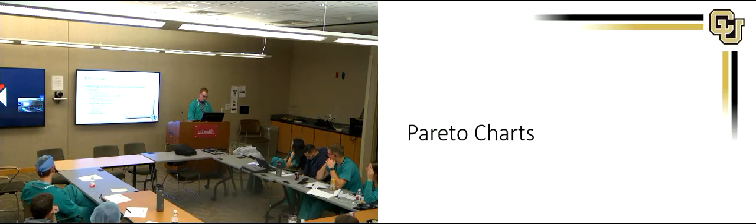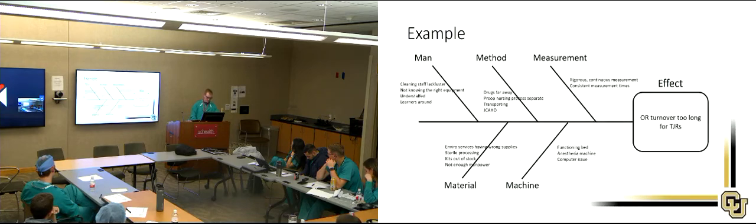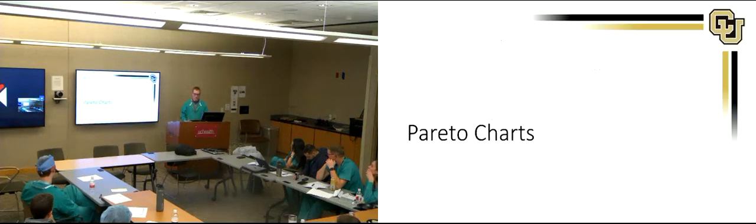So if you go back to ours, let's see how many causes we had here. We had 4, 8, 12, 15, 17. So we came up with 17 causes. 20% of those is like 3.5. So we'd say 3 to 4 causes are what's going to be our problem, or what's going to be contributing most to our problem.